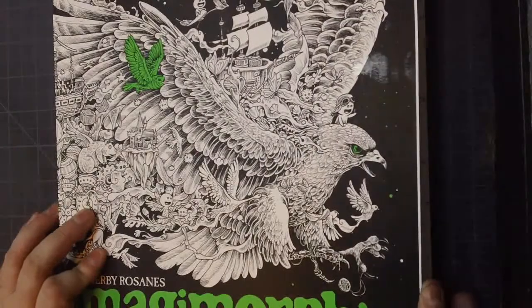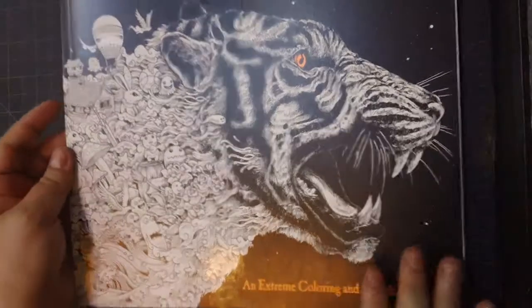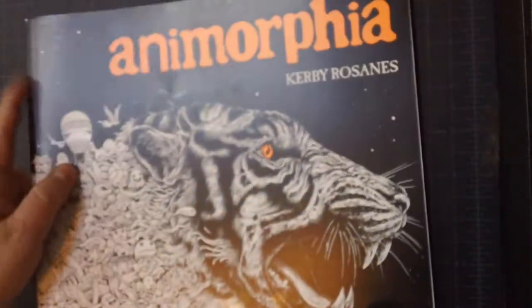Next is Imagimorphia. You have probably seen this book a number of times. This is the new one by Kirby Rosanes, and he is the same one that did Animorphia, which I had picked up at the same time.